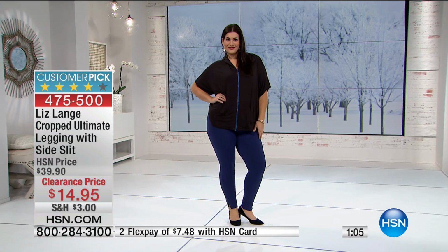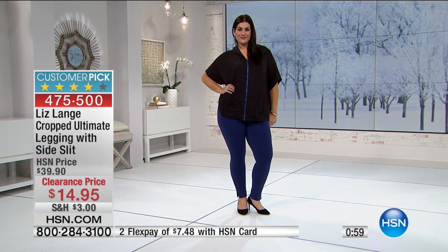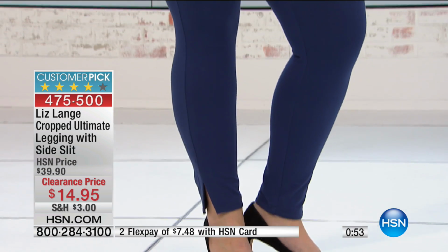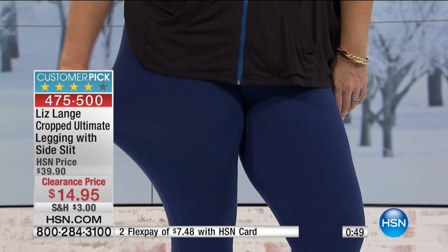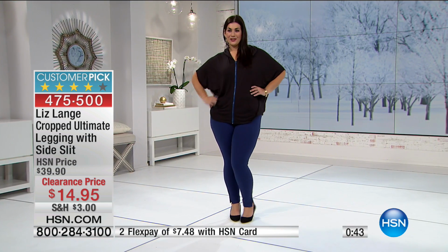A customer pick at $39.90. Oh, they look so great. You're wearing the midnight. So Mary Kate is wearing the midnight. Are you wearing the large in that, Mary Kate? She is in the large, and she normally wears a size 14. So this is another good rule of thumb. I mean, true sizing, extra small, extra large, 1X, 3X. There you go. There's that great stretch that you see all the way throughout.